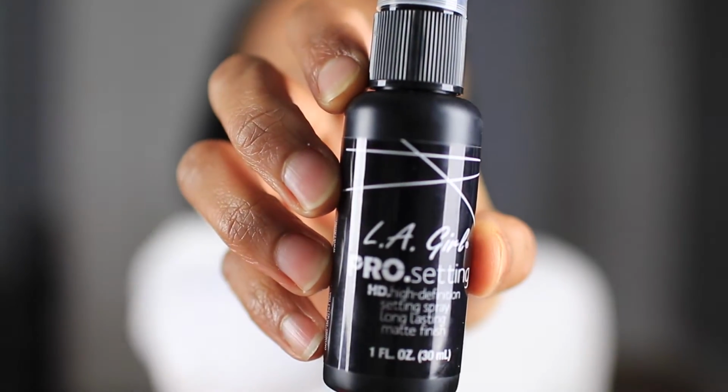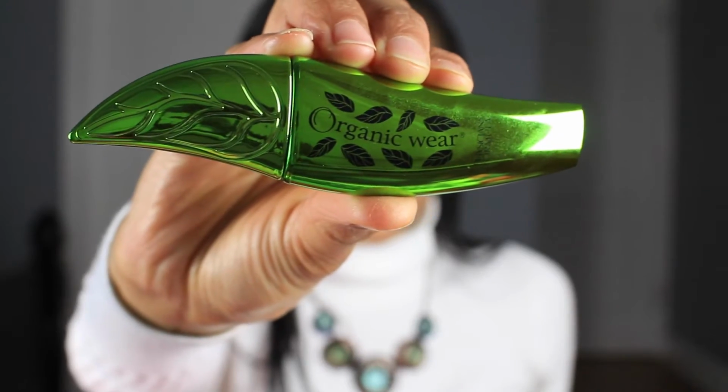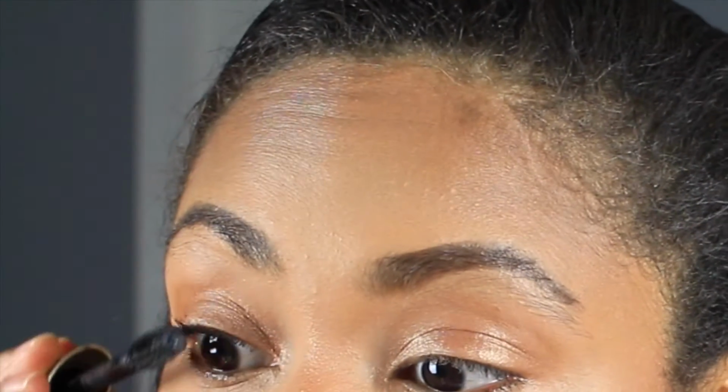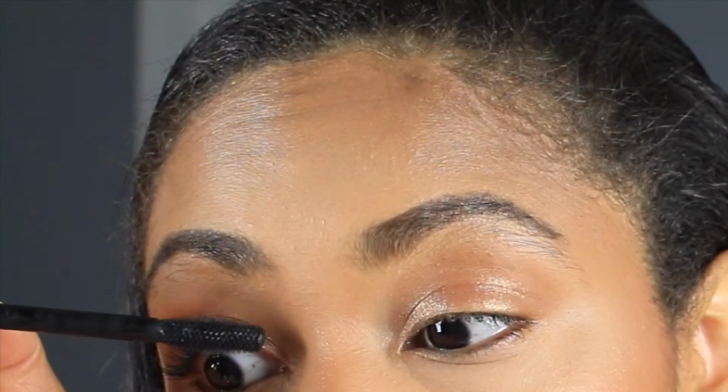I'm setting my face with LA Girl Pro setting spray to ensure that my powder has a more skin-like finish. I apply my mascara after the setting spray dries so that my mascara won't smear on my face since it's not waterproof.